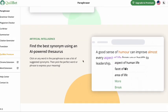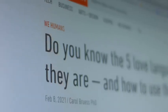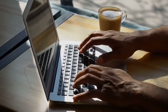Quillbot. Prepare to be amazed by Quillbot. This AI-powered summarizer works wonders. It takes long paragraphs and distills them down to their essence. Need to extract key points from a lecture or an article? Quillbot has your back. Say hello to saving time while grasping the most salient information.